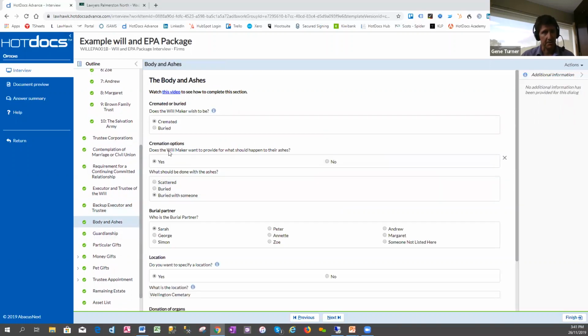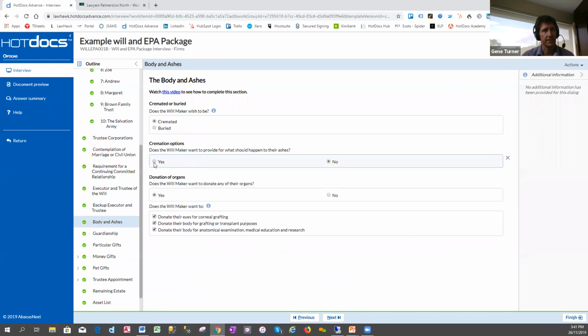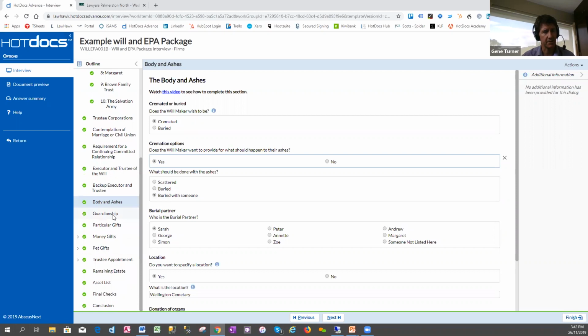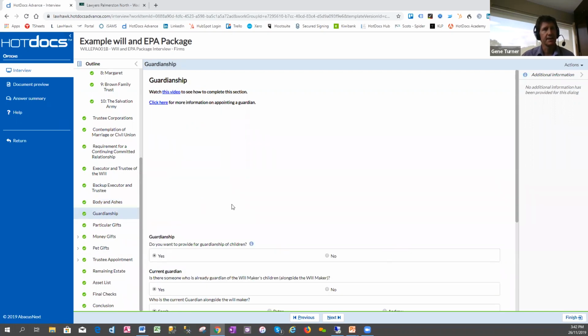In terms of disposal of the body, there's lots of options: cremation, burial. You can say whether you want to specify what happens to the body or not. If yes, we can drill down on being buried with someone and where that will be. So hopefully you can see this becomes quite a tailored will, something that's very specific to this particular person in terms of what they want.